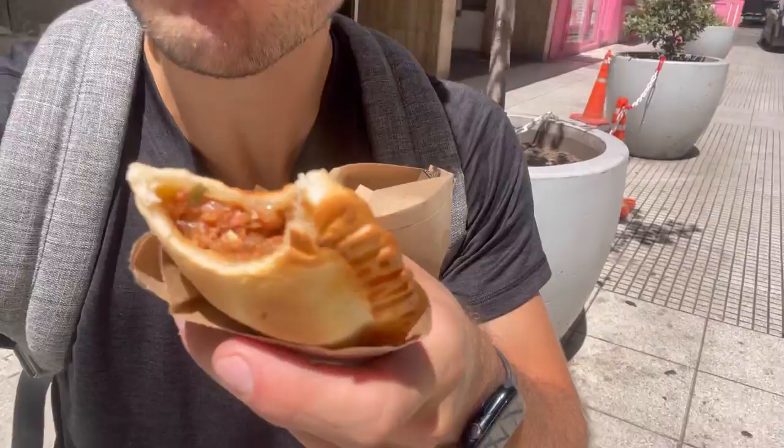So I couldn't resist myself and I did it. This was 50 cents. In Miami, they cost anywhere from $3 to $5. So good. I have my protein shake here, but so good.